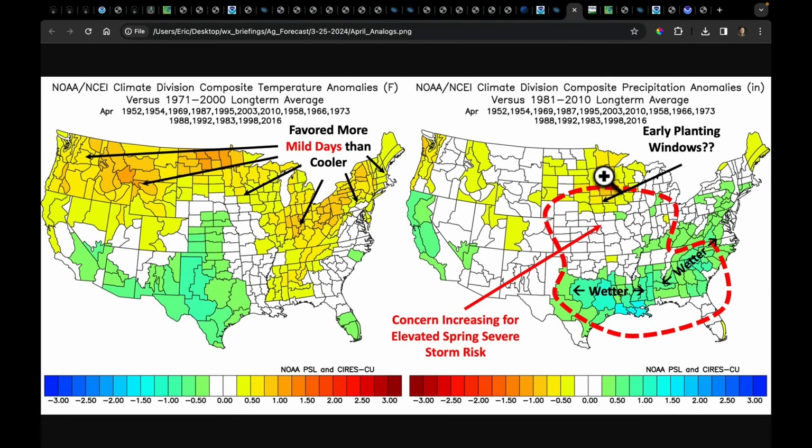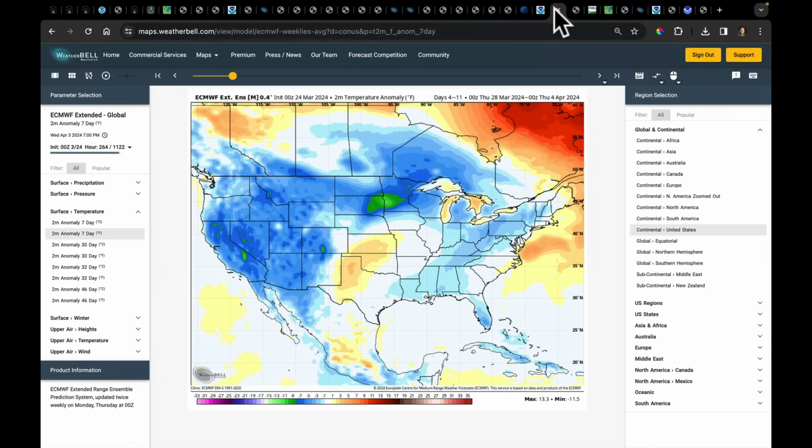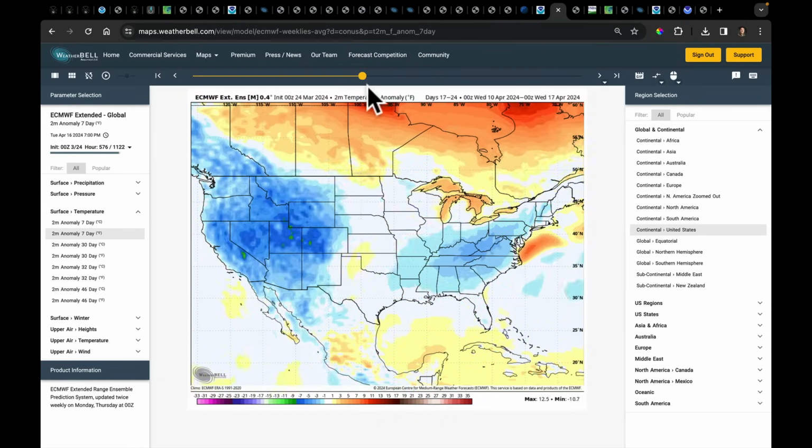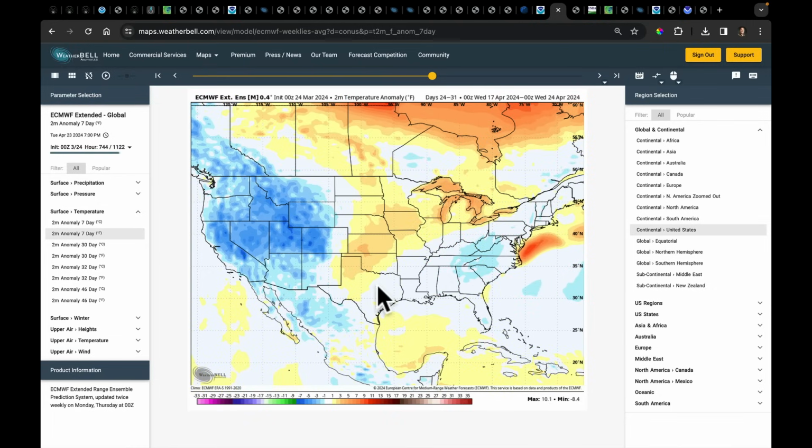And the reason I bring this up is because the newest European model has the beginning of April a little cooler, but watch the warmth return right around mid-month, right here. Midsection of the country, quite warm. The west, this is a feedback on snow. I really think it is. But a significant warm-up following tax day.